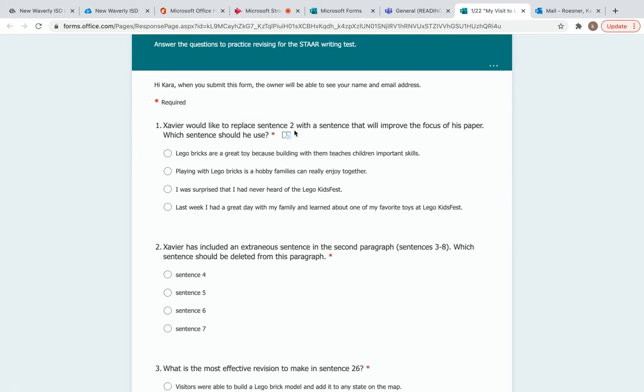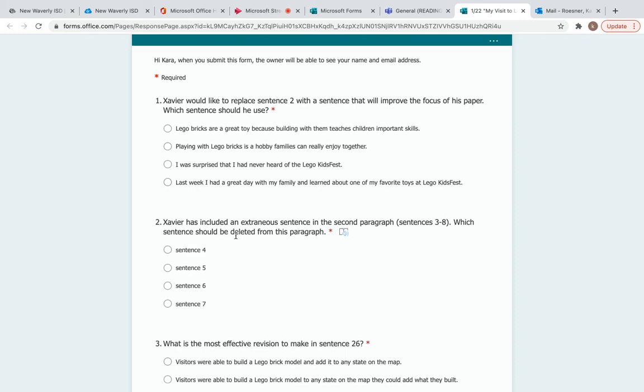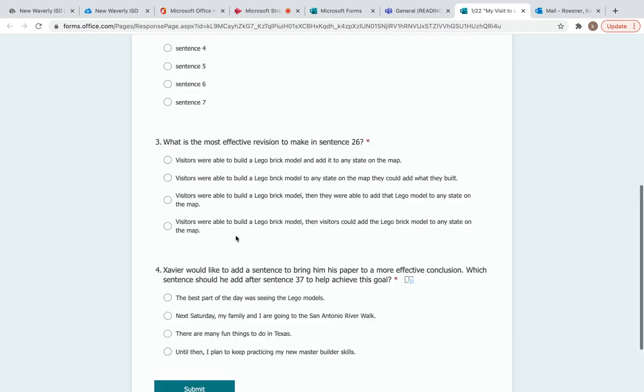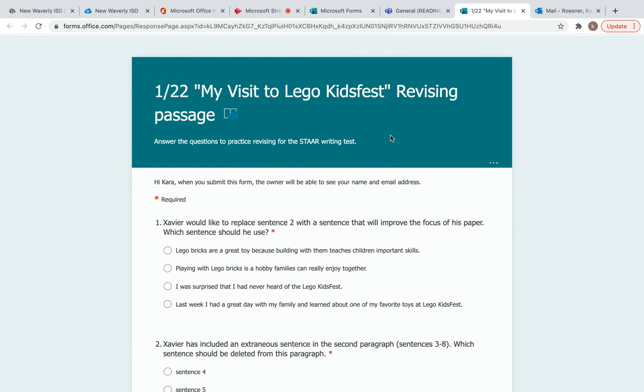Xavier would like to replace sentence 2 with a sentence that will improve the focus of his paper. Which sentence should he use? So you know to go back to sentence 2, and then you can just place these sentences in there and see which one sounds the best. Which one makes the most sense? There are only 4, so it shouldn't take you very long. When you finish those, hit submit, turn it in, and you are done for the day.